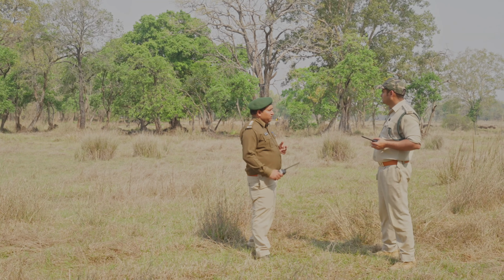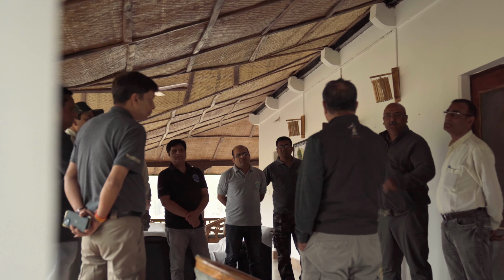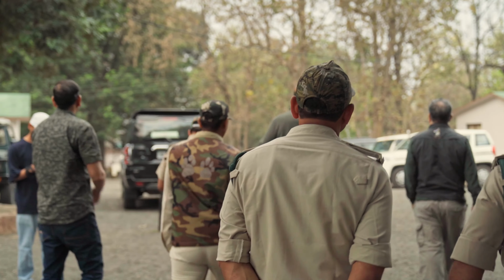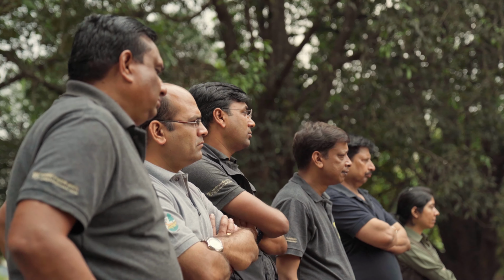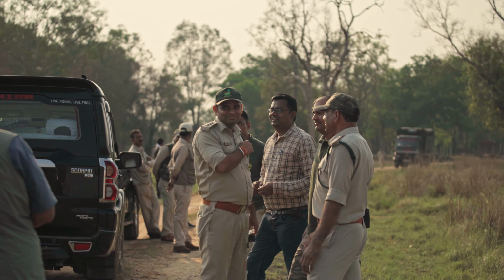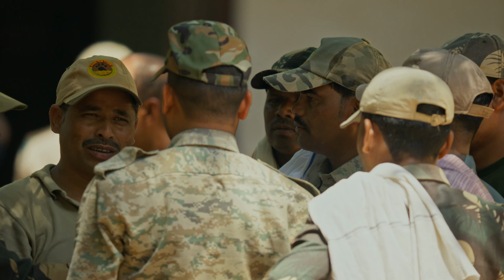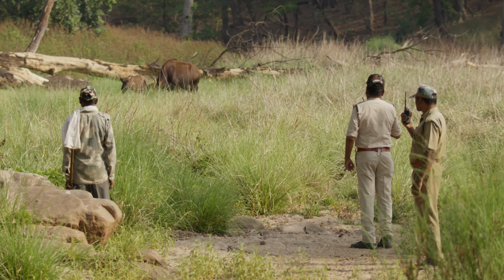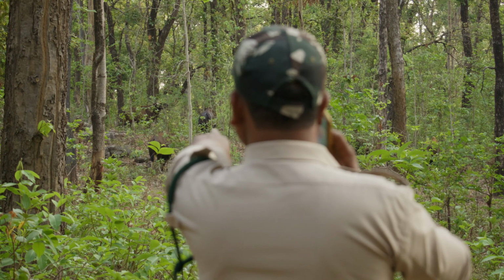These operations are never on an individual basis, it's always a team effort. I'm really fortunate to be working with a wonderful team. Many of them, we have worked together before, but this time bringing everybody together, really great. We identified the herds, we made teams to track those herds, to keep track of them, so that broadly we know where they are going.